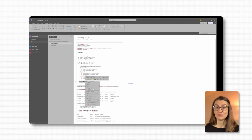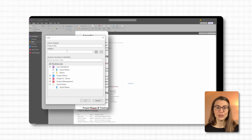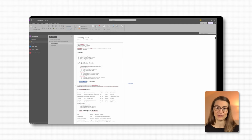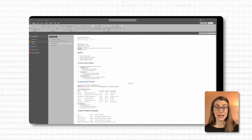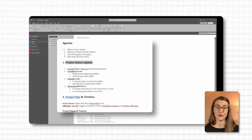You can create a direct link between the two, so you're never scrambling to find what you need. To do this, just right-click on the page or paragraph you want to link and select Copy Link to Page or Copy Link to Paragraph. Paste the link wherever you need it in another note, and it instantly becomes a clickable reference. I use this feature all the time when my notes get a bit lengthy. For example, I create an agenda at the top of the page and link each item to its corresponding heading further down.